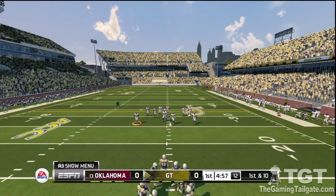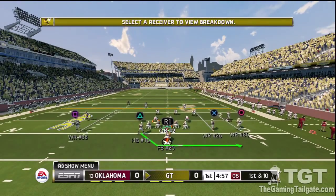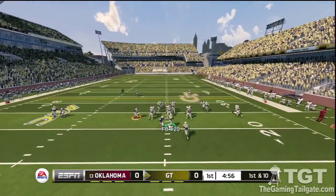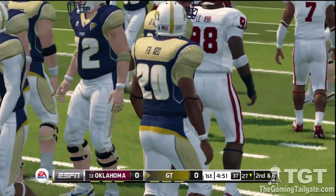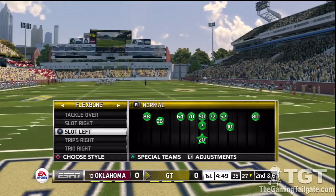So here comes the offense taking the field for the first time today. And he carries the ball for a nice gain. That makes it 7-6.